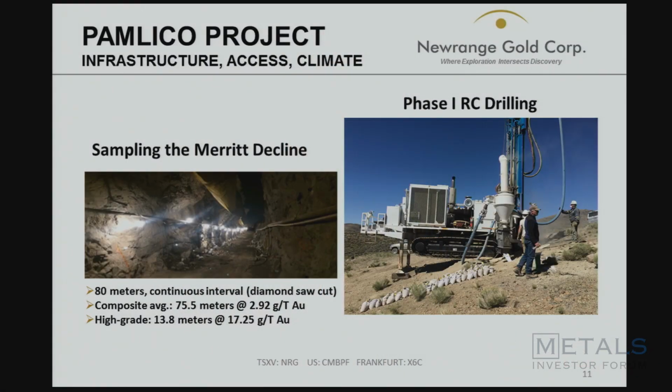Very moderate topography dominates the property, so we can expect relatively easy mining. These are shots of the Pamlico Decline. This is a 3 meter by 4 meter, 200 meter long decline driven in 2013, just before we acquired the property. Ironically, they had never sampled this. We did the first sampling in here, diamond saw-cut channel sampling, and achieved 70 meters of roughly 3 gram mineralization on both sides that had never been sampled. They had actually drifted through some structures that assayed over 150 grams gold that they had never bothered sampling.